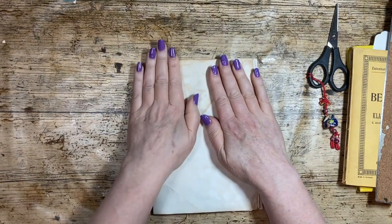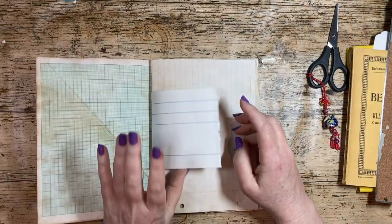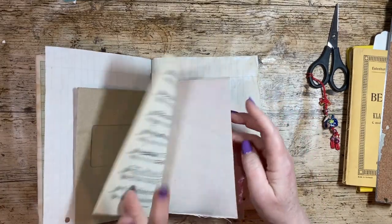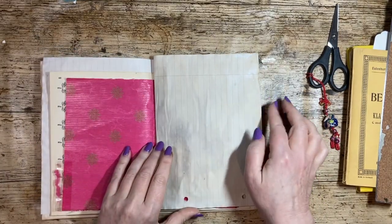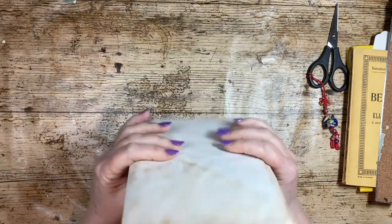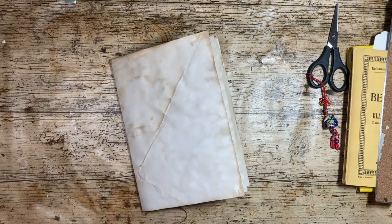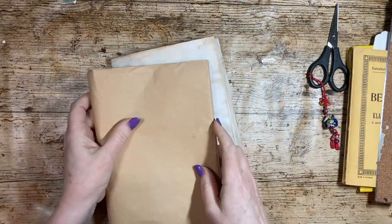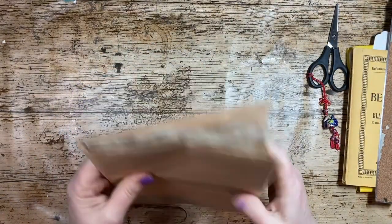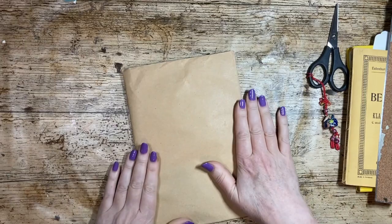And the way you count your pages, people say pages, you count front and back. So we've got 1, 2, 3, 4, 5, 6, 7, 8, 9, 10, 11, 12, 13, 14, same down the other side. So that's 28. So that's 28 pages already there. And you can say take this and this could be the cover. And that would work really, really quite well.